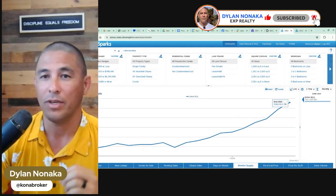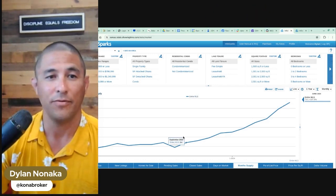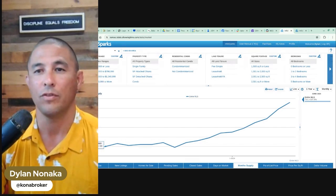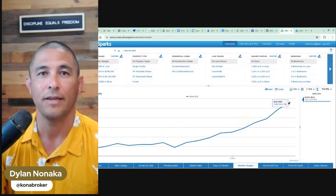So on Maui, if you are interested in buying something, you are in a better position inventory wise than you have been. Really, if you look at it, it was down below 3 months a year ago. So very, very low inventory, and the inventory continues to rise. And based on the number of sales, we are technically in a buyer's market in Maui.